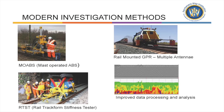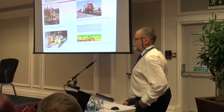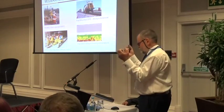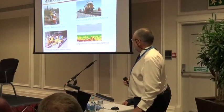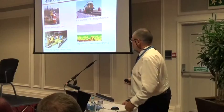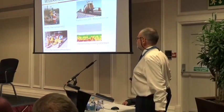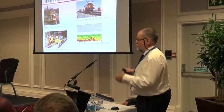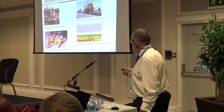From a safety aspect, we've been doing ABS now for 15 years, but it involved beefy chaps lifting about 30 kilograms and pressing a hammer and shaking themselves to bits. So we've put that on a little trolley, mainly at Network Rail's insistence that it was, strictly speaking, against health and safety rules. So we now don't have to lift heavy weights and things like that. So that's the mast operated ABS.